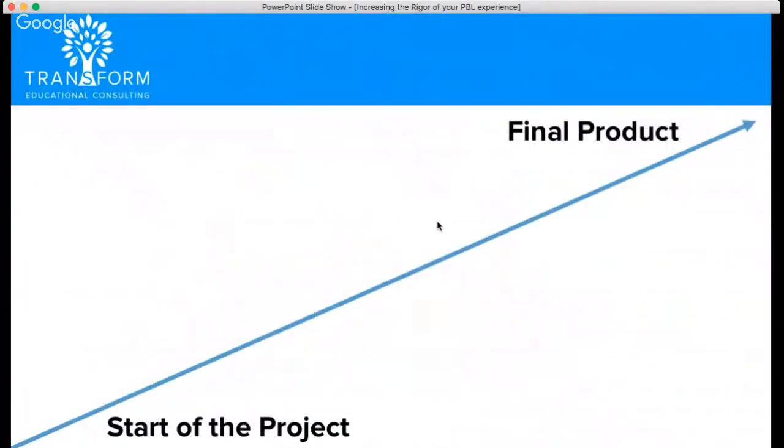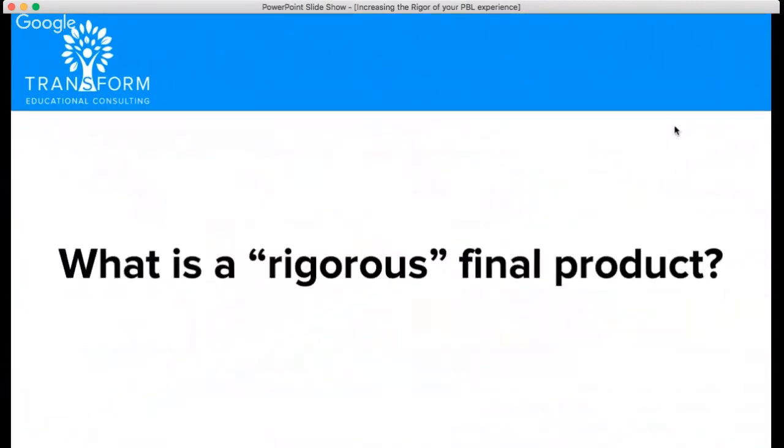Okay, here's what I recommend that you do. Imagine your project is like a 6 or 7 week journey, and you are actually going to think backwards. This is backwards planning. I'm not going to get too much into it. If you're watching this broadcast, I'm sure you know a little bit about it. It's really a great model for how you plan. You're going to think of your final product in this pursuit. We're going to give you an example of what that looks like in the pursuit that I just shared. What does a rigorous final product look like?